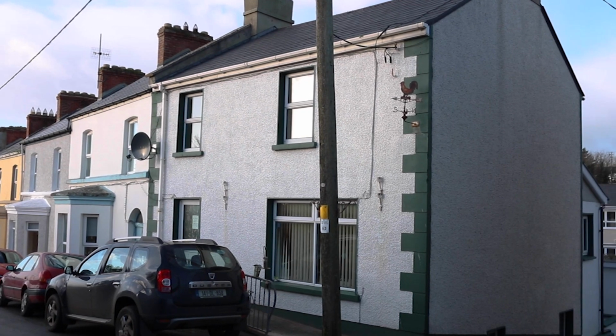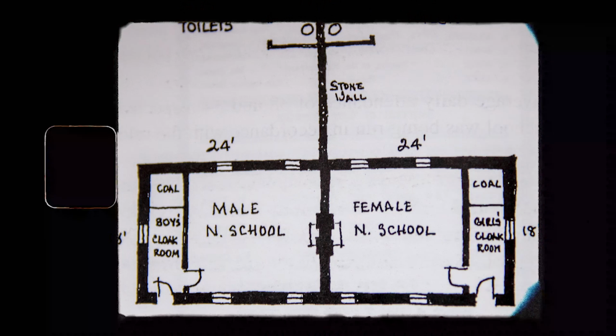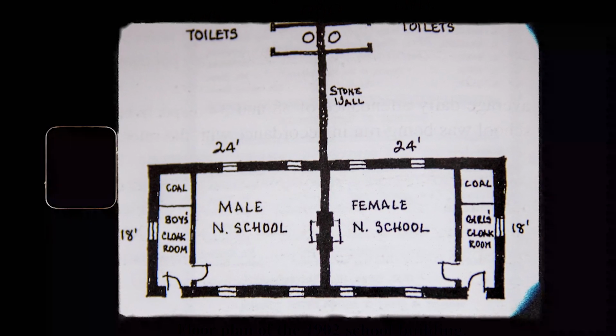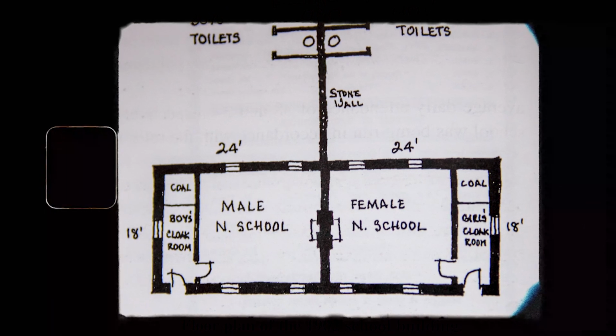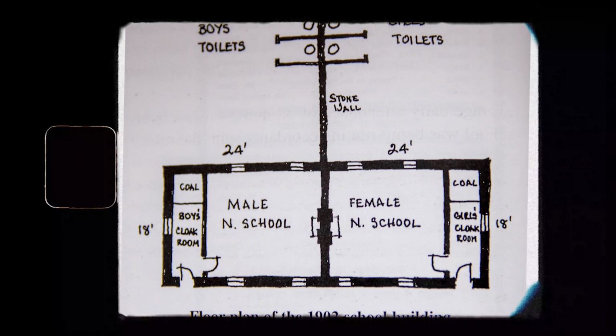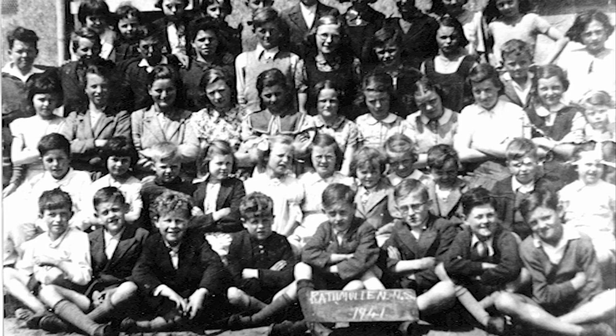Inspectors' reports on overcrowding and unsuitable conditions on both floors resulted in the construction of a new premises at the gate end, St Joseph's National School. It opened in 1902 and was divided into two schools, the boys' school and the girls' school. The two amalgamated in 1934 as one mixed school.